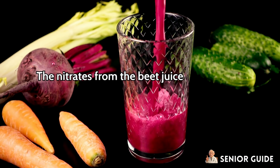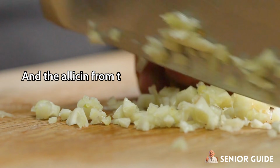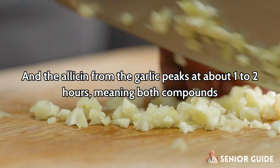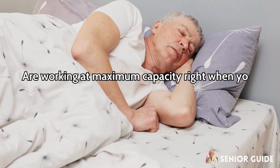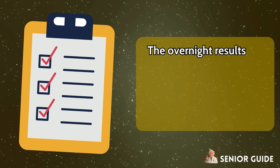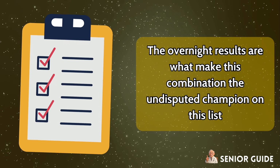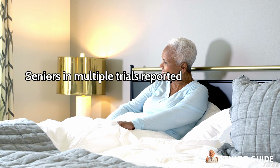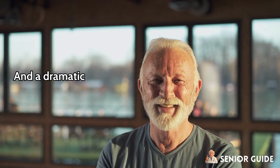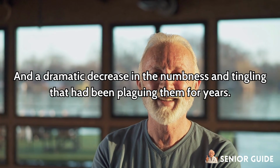The nitrates from the beet juice peak in your blood at about 2 to 3 hours, and the allicin from the garlic peaks at about 1 to 2 hours, meaning both compounds are working at maximum capacity right when your body enters its deepest sleep phases. The overnight results are what make this combination the undisputed champion on this list. Seniors in multiple trials reported waking up with warm legs, reduced swelling, and a dramatic decrease in the numbness and tingling that had been plaguing them for years.